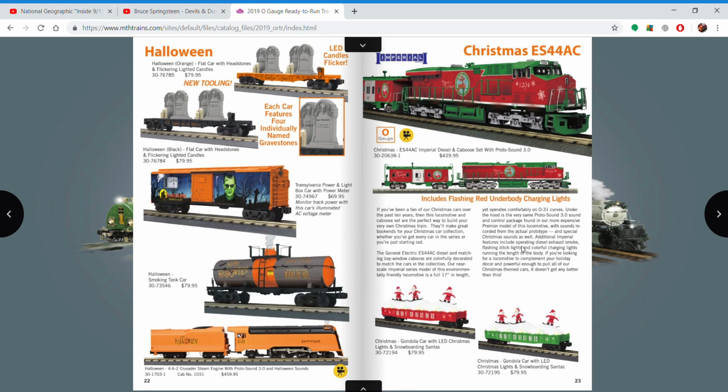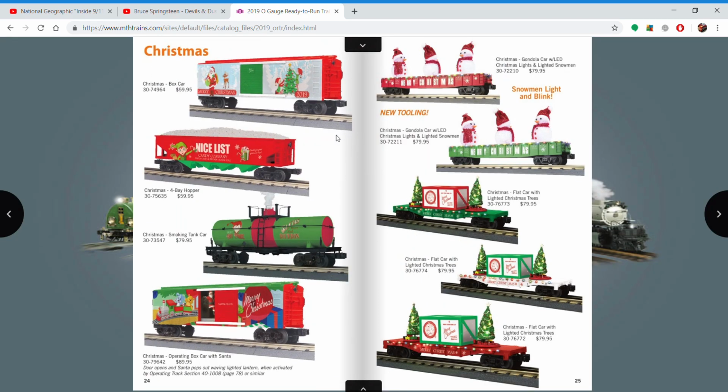We have the Christmas section, and we have the ES44, which MTH has made in multiple paint schemes over the past couple of years. And then this is pretty cool. We have the LED Christmas cars with the snowboarding Santas. Some more Christmas stuff over here. And this car I really like. This is the car with the snowman on it, which is pretty nice.